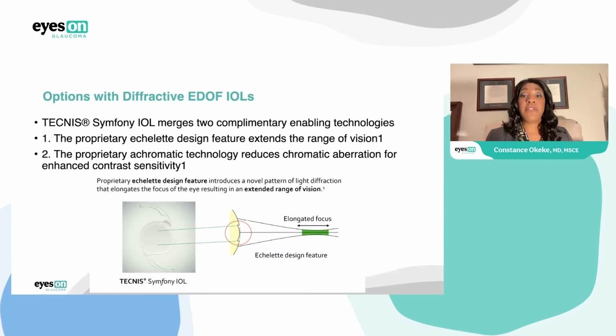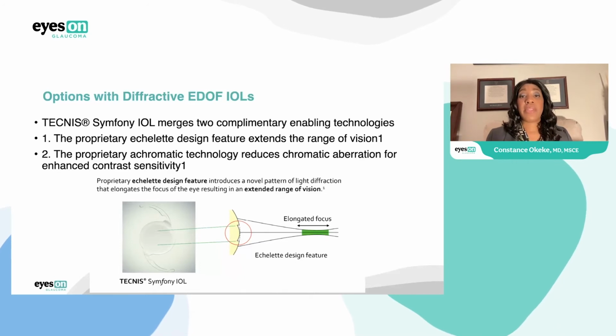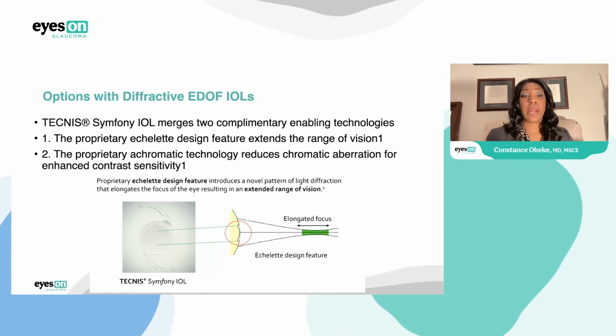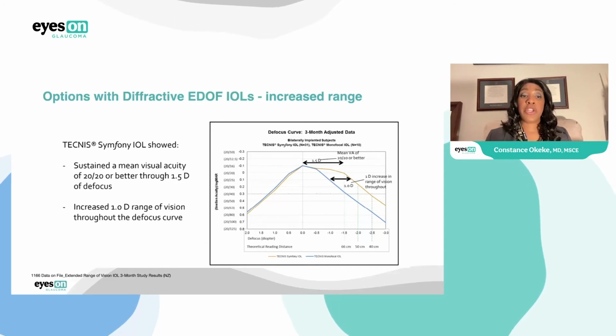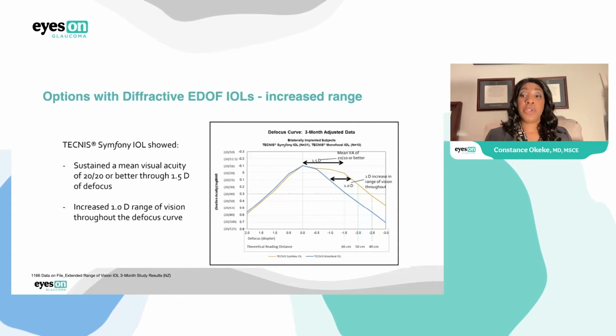The Echelet designed feature, what it did was allow for an elongated focus to extend that range of vision. And then the proprietary achromatic technology, what that did was it helped reduce chromatic aberrations for an enhancement in the contrast sensitivity. So with those two features within the design, this allowed for that extended range. And as we see here, on the defocus curve, we are able to sustain visual acuity of 20/20 at distance, and then when extending that out through 1.5 diopters of defocus and that into the range that should be intermediate, we're still seeing vision of 20/20 at that intermediate range. And then when extended further out, for the range where it's near, we're still getting some good vision at that distance.